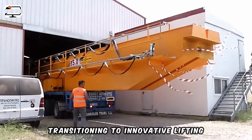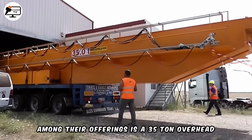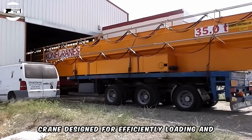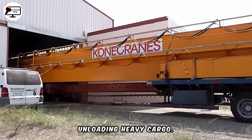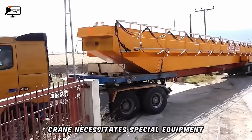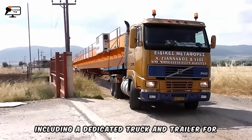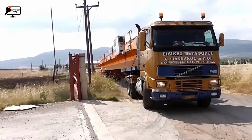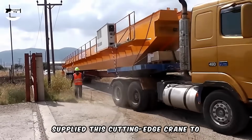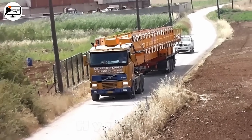Transitioning to innovative lifting solutions, Halas emerges as a global leader. Among their offerings is a 35-ton overhead crane designed for efficiently loading and unloading heavy cargo. Spanning over 33 meters in length, the crane necessitates special equipment, including a dedicated truck and trailer for delivery. Colin Cranes, a trusted provider, has supplied this cutting-edge crane to multiple customers in Greece and internationally.